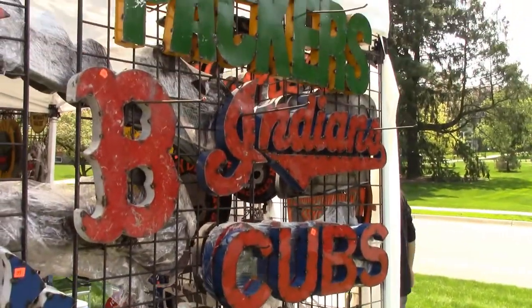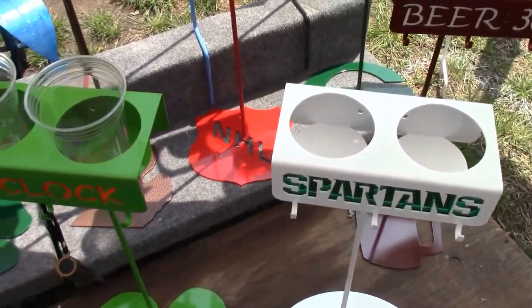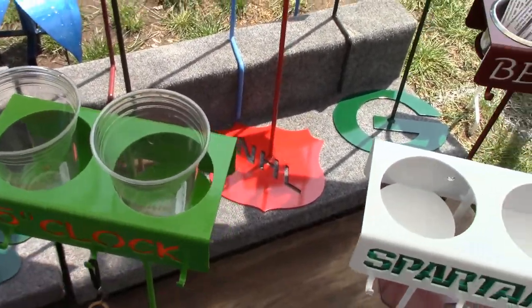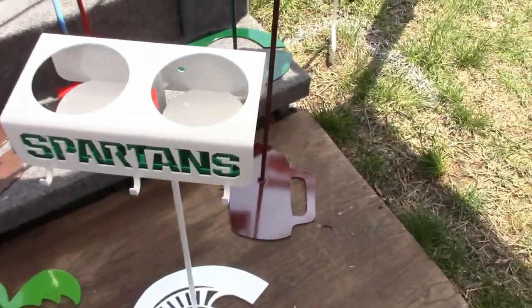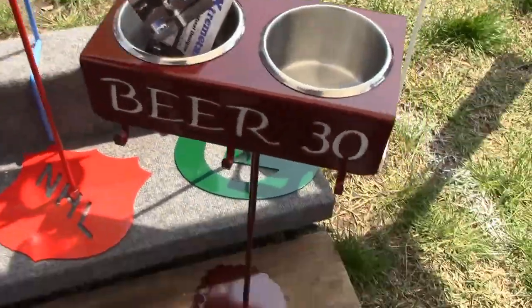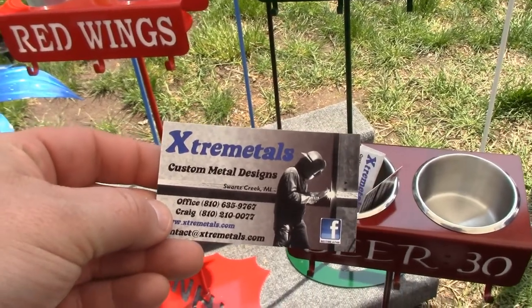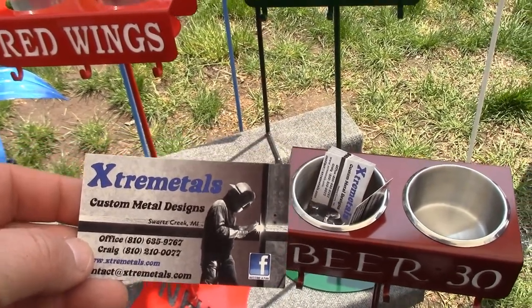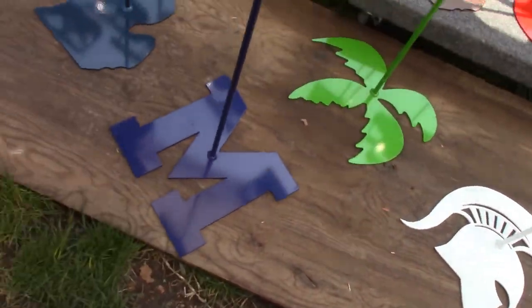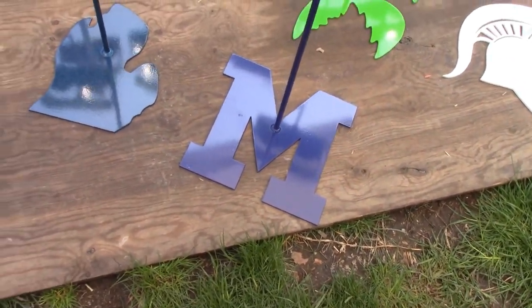That's pretty cool. Stand here, so you got some more of those, like, where you sit by your chair. Put your cups in them, things like that. See, you got your cup in there. And you got Spartans. These are all handmade, look at that. This is their company right here. Oops, too many cards, there we go. Custom metal designs. Stream metals. That's pretty cool. Look at that. Got Michigan there. And then the bottom of this one's just sticking in the ground. You just sit there. It's got the Michigan on.